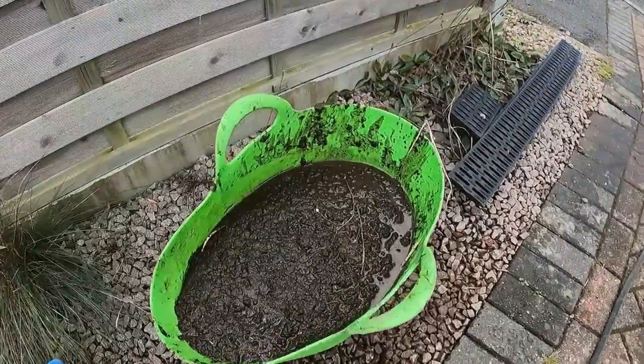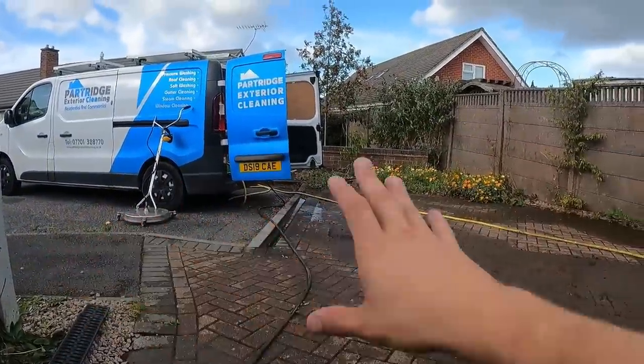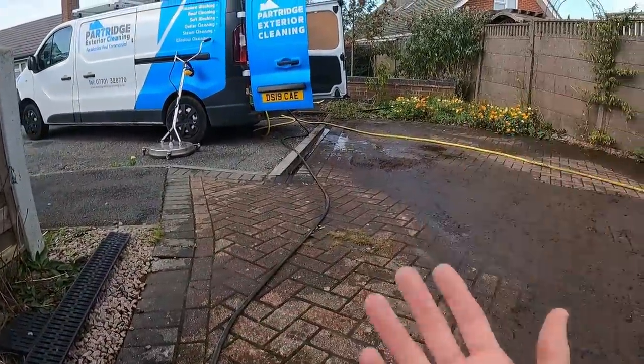So obviously there's a lot of muck that comes off it, so people ask me, what do I do with it? Well, ideally, if you're on a job and they've got some nice tree lines or bushes and soil, you can just spread it in there, because it's basically just mud now, and it will mulch down and disappear into the soil over time. Unfortunately, on this job, we don't have that, so I don't want to put it all in the plants because it will make the plants look horrible.